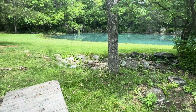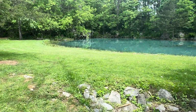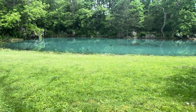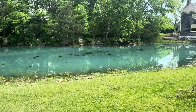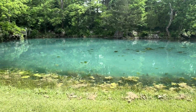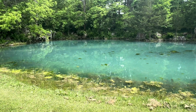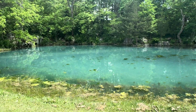And then look at the color of the spring water. It turned bluish green, azul. I don't know what creates that. I think maybe the algae and the amount of water that fell down. But yeah.